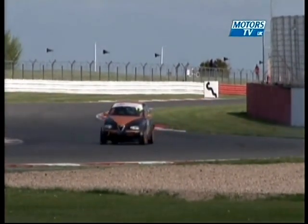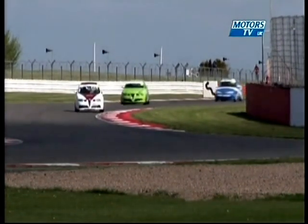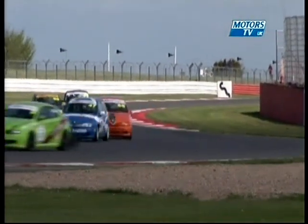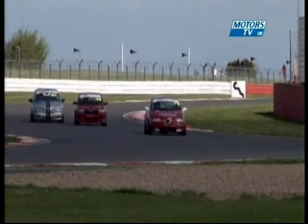The class leader goes through. There is Tom Herbert, second in Class E, and we wait for the third place cars to come through. We've got a couple of front runners. Darelle Wilson in lime green chasing Roger Evans. Then the Class E runners come through again.